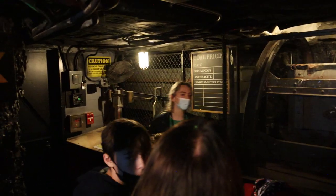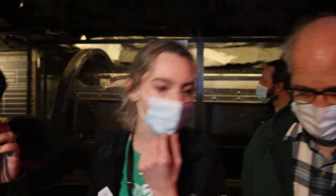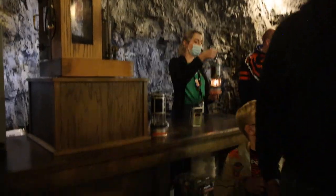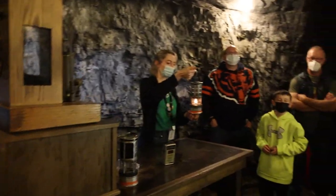Now we are going to head up this staircase, and we're going to see some safety equipment from the 1920s. So safety is very important to the coal miners, and preventing danger is really important.